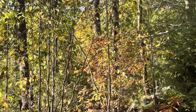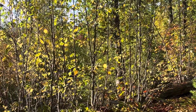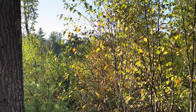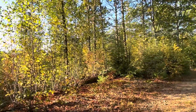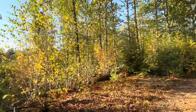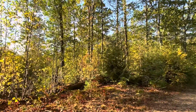Slate-colored juncos, they have a white chest and belly and a slate-colored body. I think they are like the largest sparrow, or a very large type of sparrow. Right, so these warblers are on their way through, trying to grab some seeds or something that they can find here on their way south.